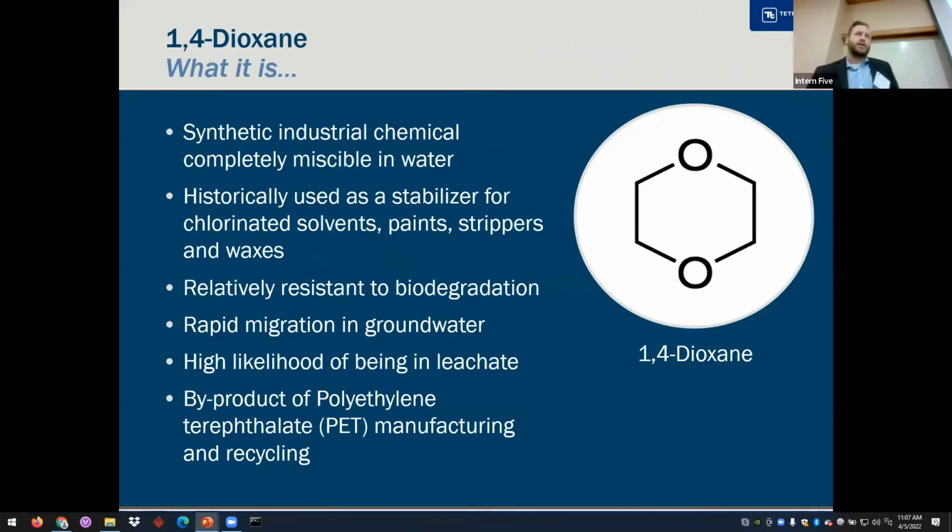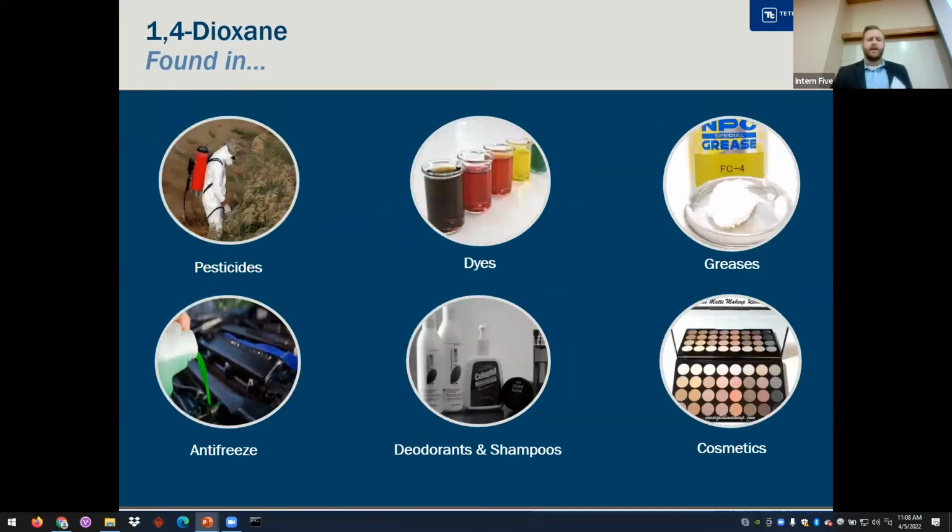Dioxane. So this is the other emerging contaminant we'll talk a little bit about. Dioxane is a synthetic industrial chemical that is completely miscible in water. It travels very quickly in water and is difficult to get out. It was historically used as a stabilizer for chlorinated solvents, paints, strippers, and waxes. It's relatively resistant to biodegradation, so you're not going to see that natural breakdown that you would with volatile compounds. Rapid migration due to its miscibility, high likelihood of being in leachate, and we'll see some examples of that as well. And it was used in PET manufacturing and recycling. And here are some things that it's found in: pesticides, dyes, greases, antifreeze, etc.